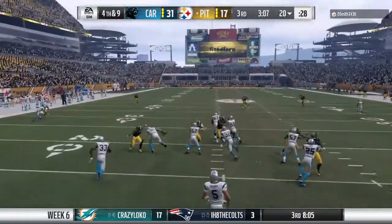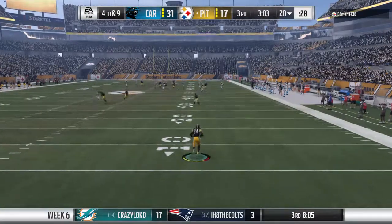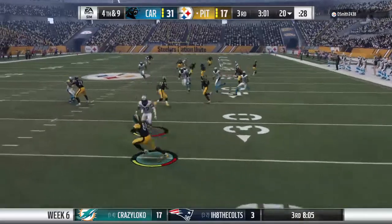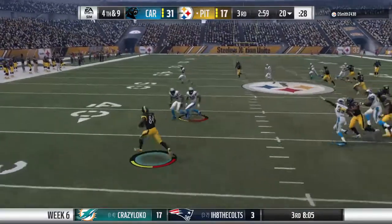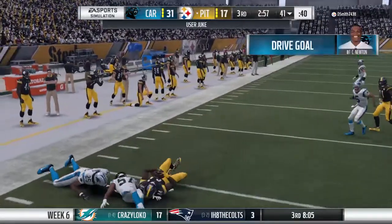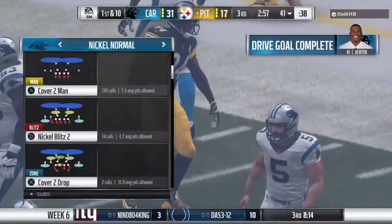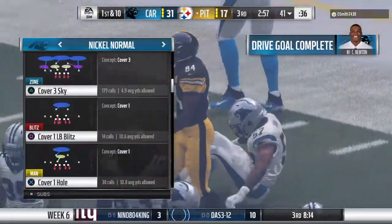And he gets this away, and look at this. This is a good one. With it is Brown. Nice move at the 40. Excellent work on the run back there, 33 yards. And the Steelers will go on offense here, 1st and 10.